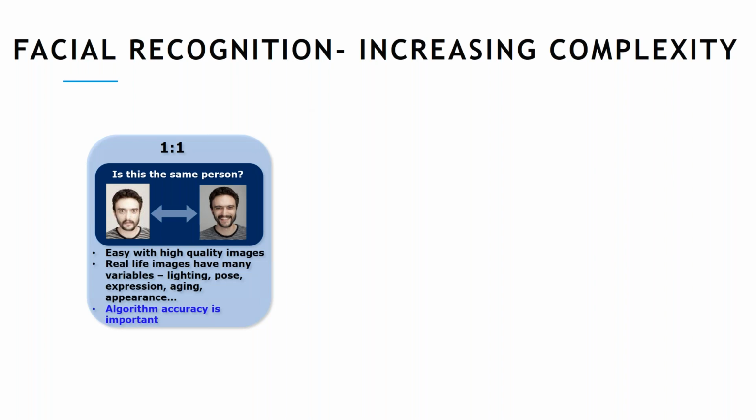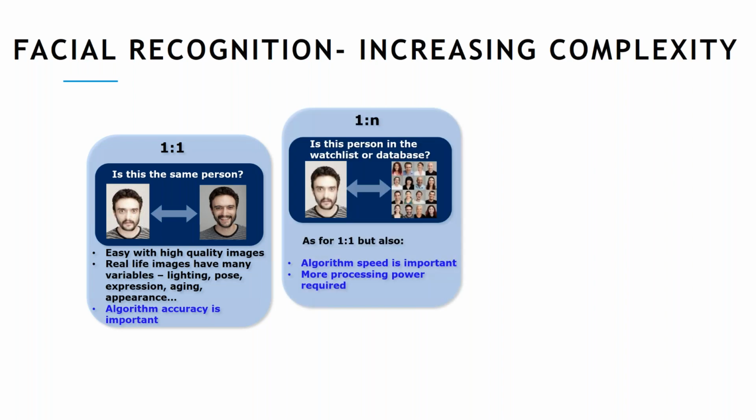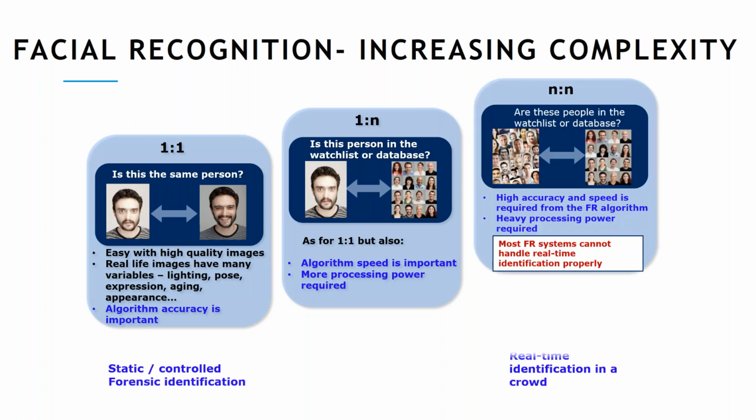The next piece of facial recognition is when we look at a one-to-many match. So this is where it requires more processing power and more scanning within the technology, because you're looking at that single person and you're matching them to a watch list or a database that could have thousands of people in it, but it's still a one-to-many. It's the one person. So speed is important in this match.